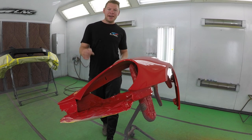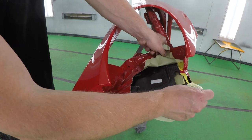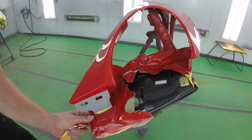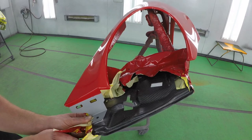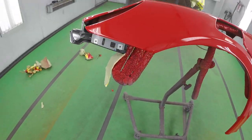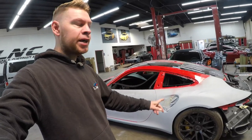Dry, so I'm gonna unmask the carbon fiber part and get the fender out of the booth. We're ready to start prepping the GT2 RS. Today I'm gonna spray the quarter panel and the door.